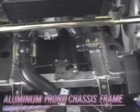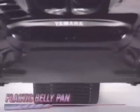Supporting all this power and technology is an all-new chassis. An aluminum front chassis offers strength and light weight. A plastic belly pan provides durability, lightweight, and minimal friction in deep snow. The unique design of VMAX 4's multi-reflector headlamp minimizes wind resistance. A 10-gallon fuel tank provides approximately 100 miles of trail riding under most conditions.